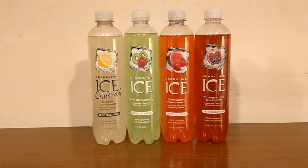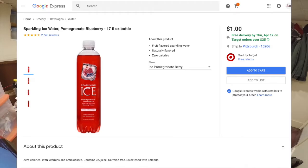This company has been around since the 1990s. I see this water in the store from time to time. This is going to be the first time I ever try it. These were a dollar each. I bought them from Google Express. It's sort of Google's version of Amazon. It's the first time I've ever used that too.